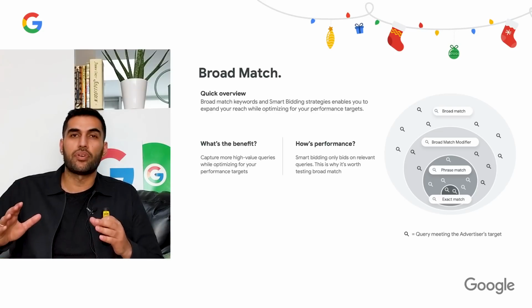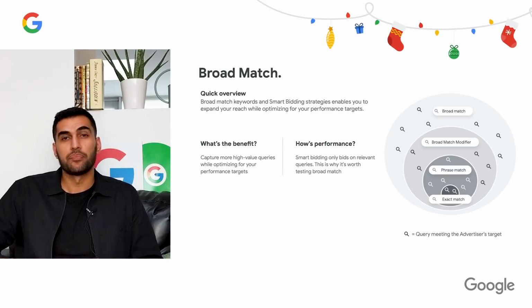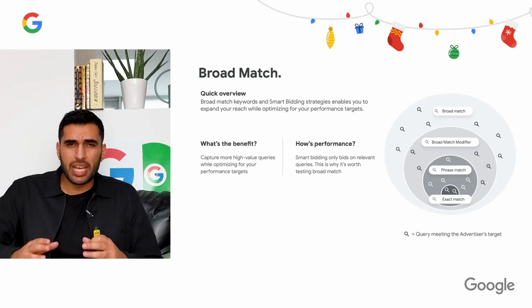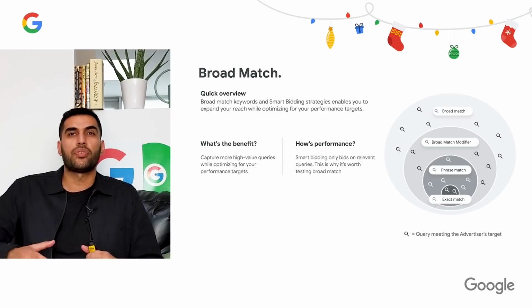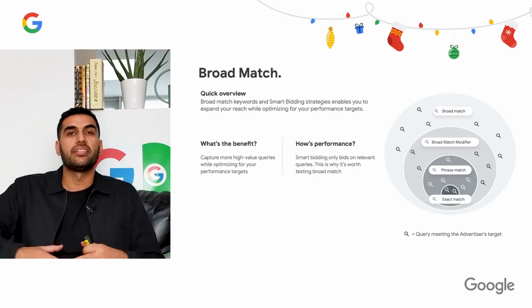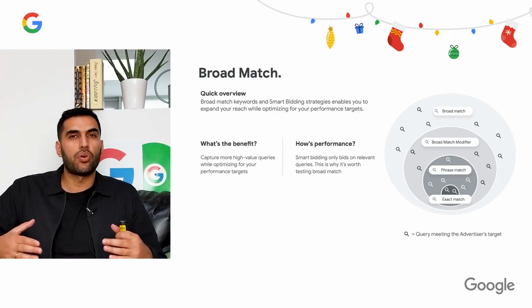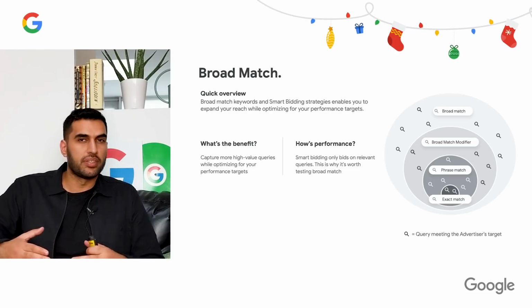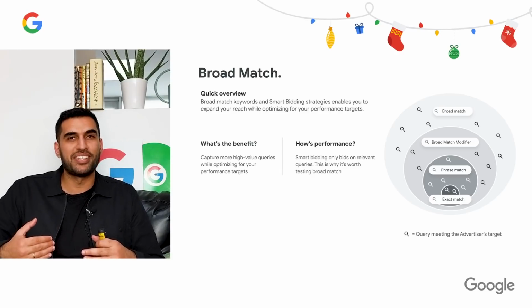And as this graph or illustration more or less shows on your right on the slide, if you only run on exact match, and look at the bottom, you're only capturing small fractions of the queries that you're eligible to run on in your category, right? And as you expand to phrase match, you expand the amount of queries, you expand again with broad match modifier. And then in the last circle, the outer circle, you have broad match, and that's really where you capture all the upper funnel queries, different ways people are searching for your products. And that's really what's important to keep in mind here.